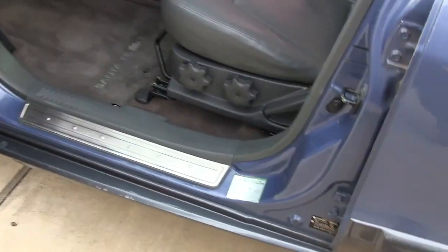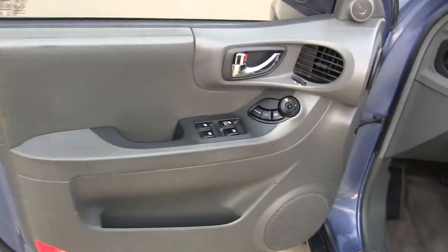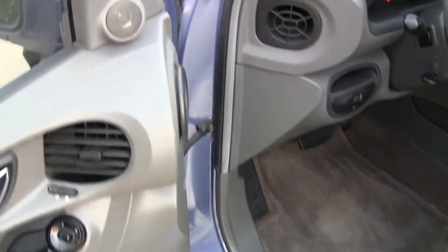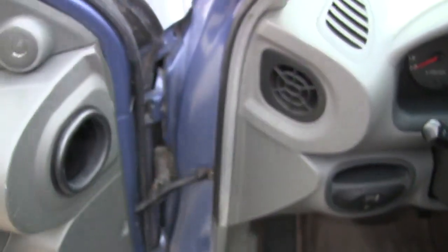Let's have a look in the front. In the cockpit. Another LX feature, stainless steel kick panel there. Of course, full power with auto down on the driver's side. There's the mirrors. One cool thing is it has air conditioning vent in the door, so when the door is closed, it seals here to here, which is really a neat feature.